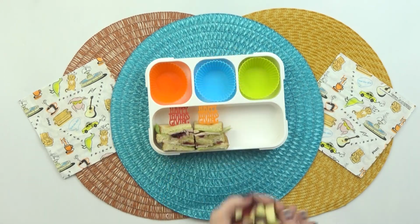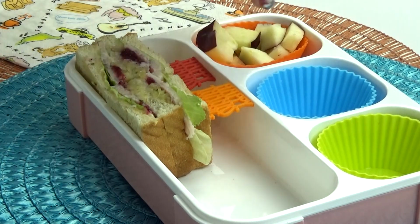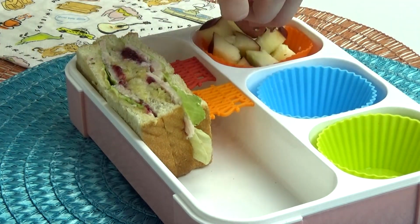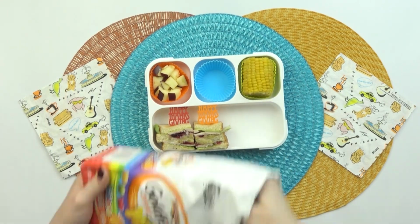And of course, to prevent these from turning brown, I always recommend sprinkling them with a little bit of lemon juice. Now to go along with this, I'm also going to add a little piece of corn. I think that is a perfect choice for a Thanksgiving lunch.